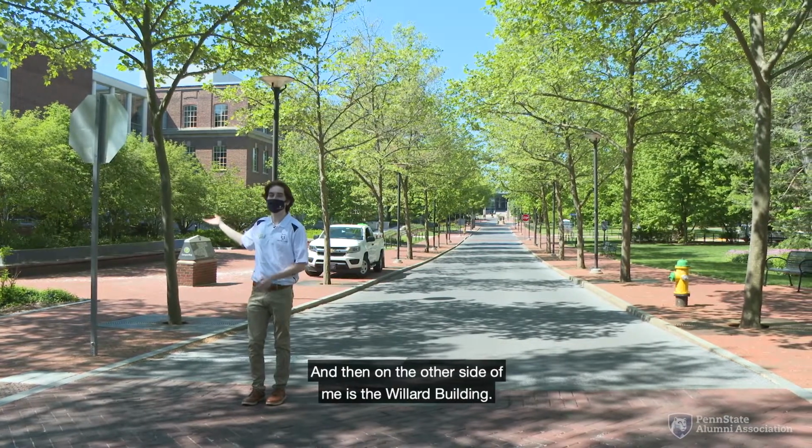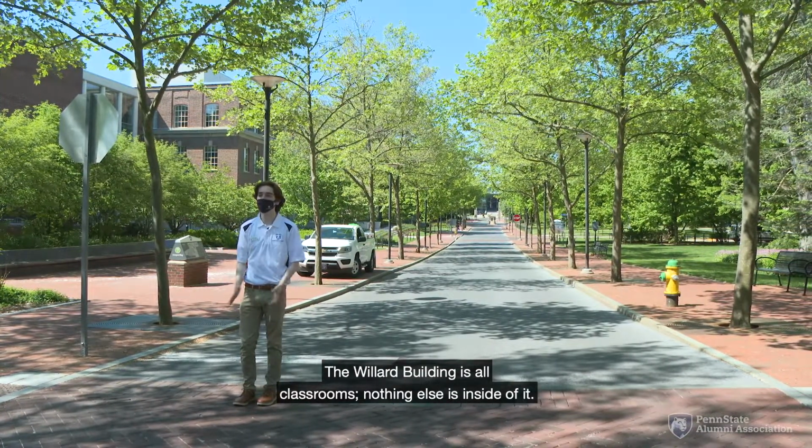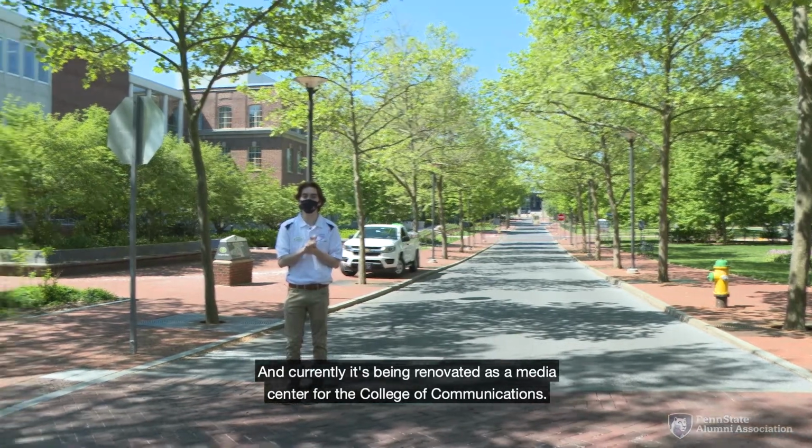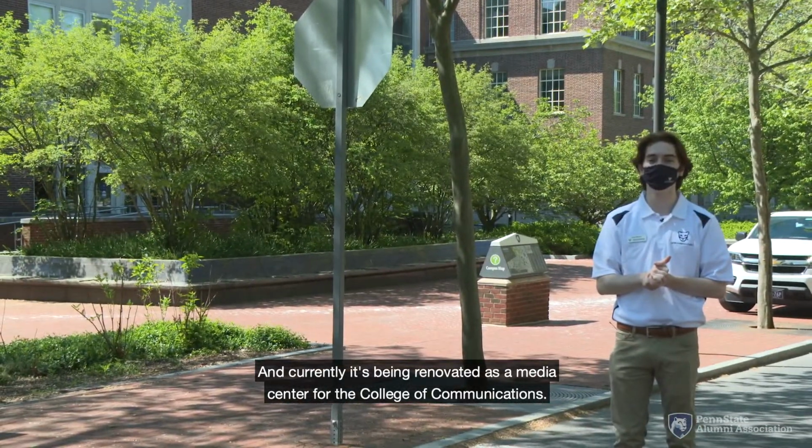And then on the other side of me is the Willard building. The Willard building is all classrooms, nothing else is inside of it, and currently it's being renovated as a media center for the College of Communications.